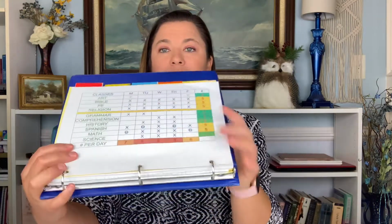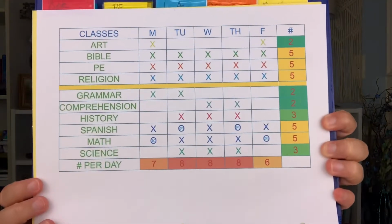Through some trial and error, I have learned that planning out your homeschool day to the T is a little bit unrealistic. I learned not to do that quickly. I know the subjects that we're going to do every day, and I know the core that we're going to need to get done. I made this chart.